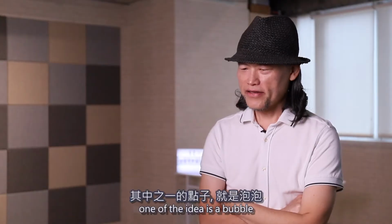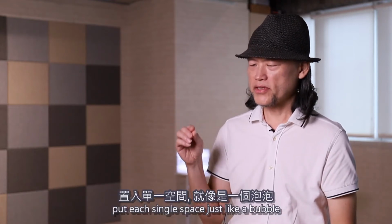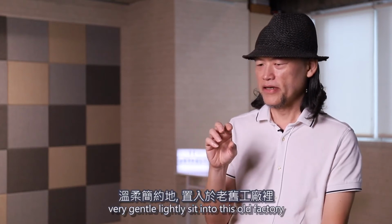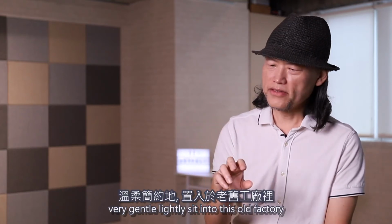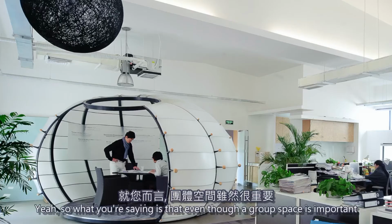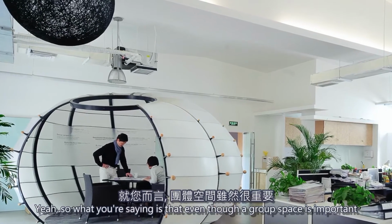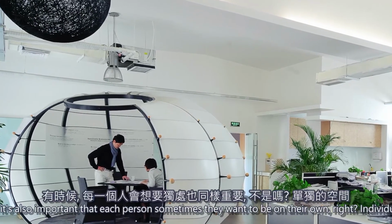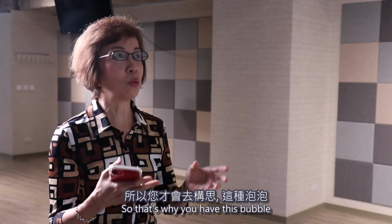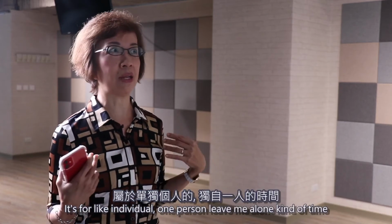But can you just give an idea, to let the people listening or watching now itch? One of the ideas is bubble. It's an old factory building, so I want to put each single space like a bubble, very gentle, lightly sitting in this old factory. So the meeting room is like a bubble. So what you're saying is that even though group space is important, it's also important that each person sometimes wants to be on their own, right? Individual. So that's why you have this bubble. It's for individual, one person, leave-me-alone kind of time.